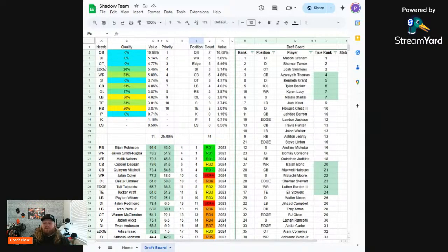Quarterback still at the top, defensive interior still at the top, offensive tackle still at the top, just with those zeros. And then you see interior offensive line dropped a little bit with Bo Limmer kind of doing his thing. I think he's officially over the 60 mark. He's 61.6, that's right, PFF grade. So he is counted as a quality player now, which dropped the priority of interior offensive line.